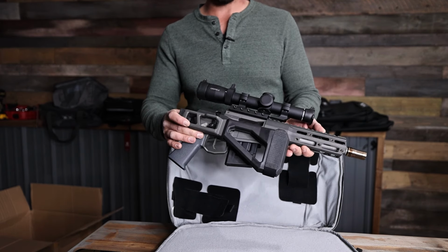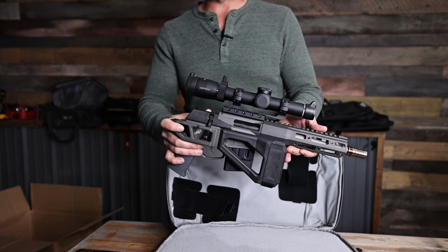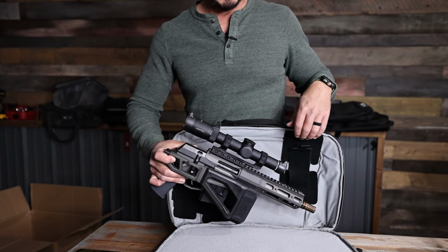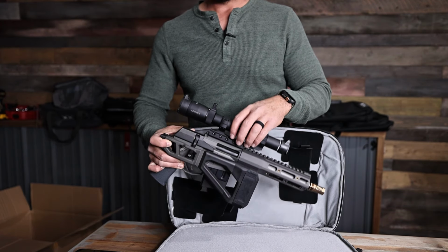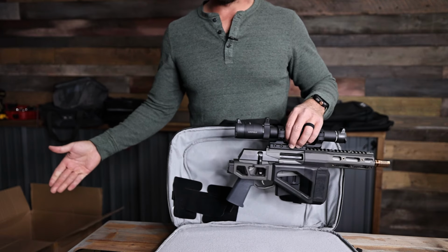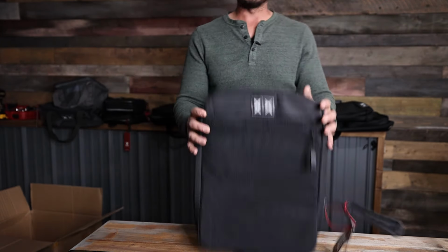I'll have to do a review of this on the gun channel once I have some time back in my life. But it's called an 18-inch rifle case, 18 inches. So it won't fit a long gun. These are really for the folding rifles. And then we have this.